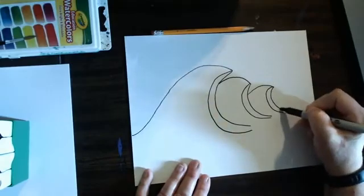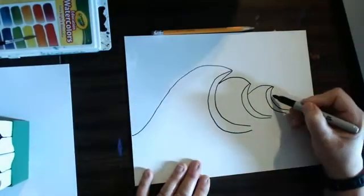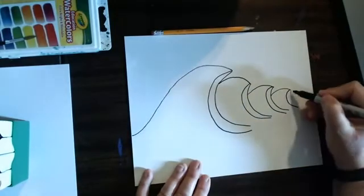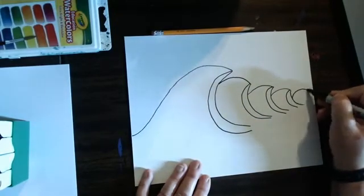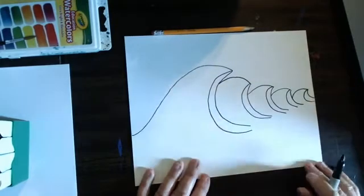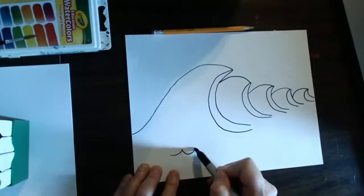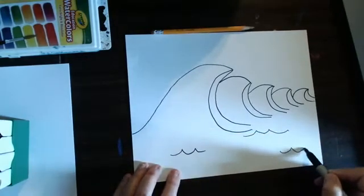And it's shadow right there. That's what we're doing, the kind of shadow. And then a smaller one. Remember how in our landscape we made the bunnies get smaller and the trees get smaller? We're going to make these waves get smaller. And so we get to the edge of our paper and we can go off the paper like that. Okay, so now let's draw some wavy lines like this.